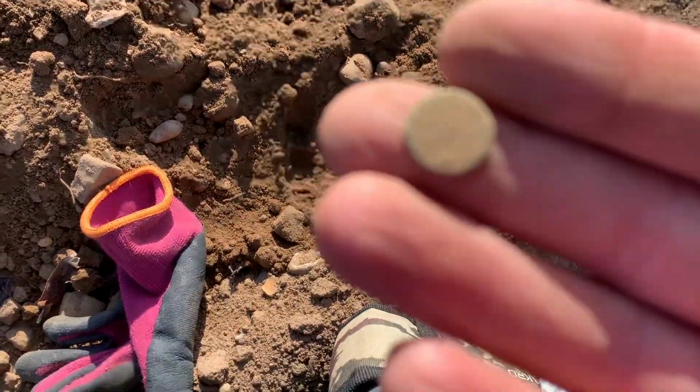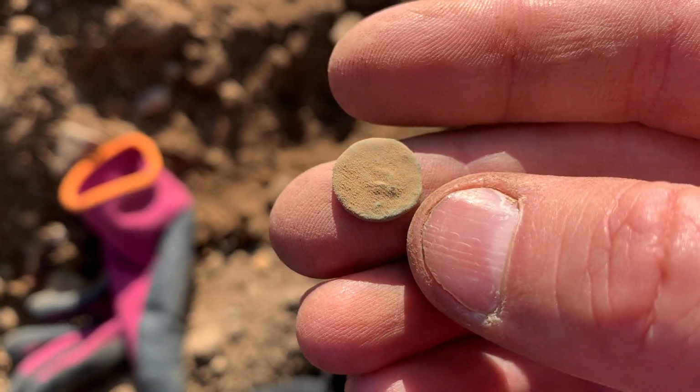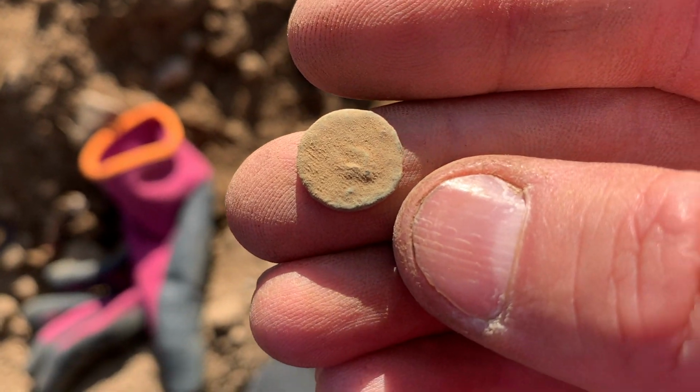Right, this could be the last one of the day, and pretty much how I started. Pretty sure that's a button. Just about to see the shank there. And again, apologies for the wind.